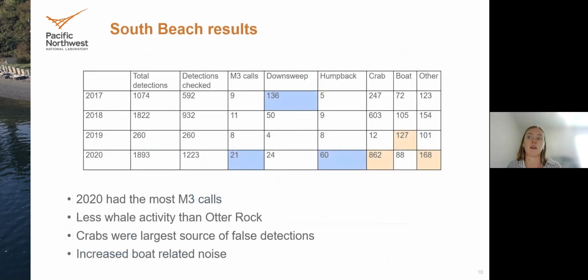Now comparing that to the South Beach results, there was way less vocalization in this location, with the most M3 calls being in 2020 with only 21 calls verified. The most downsweeps were in 2017 and humpbacks in 2020.